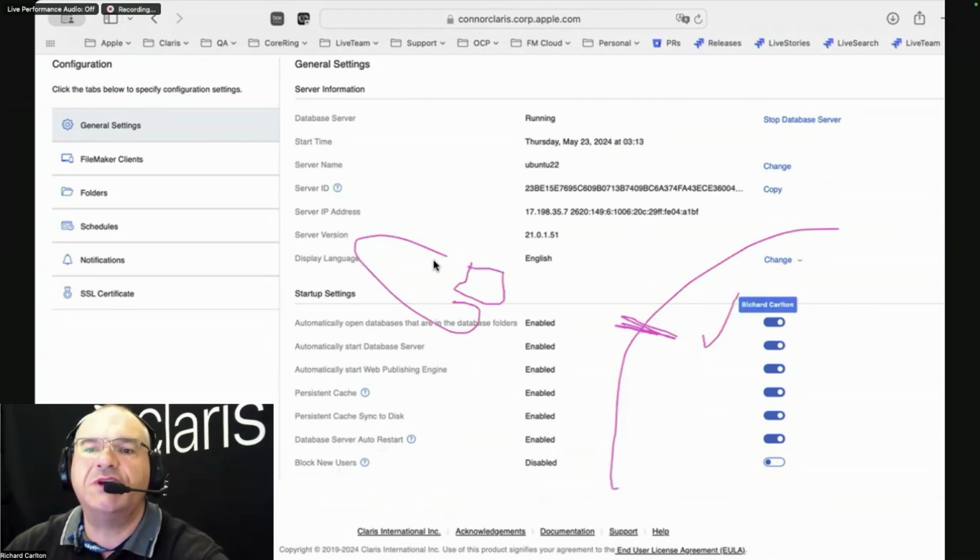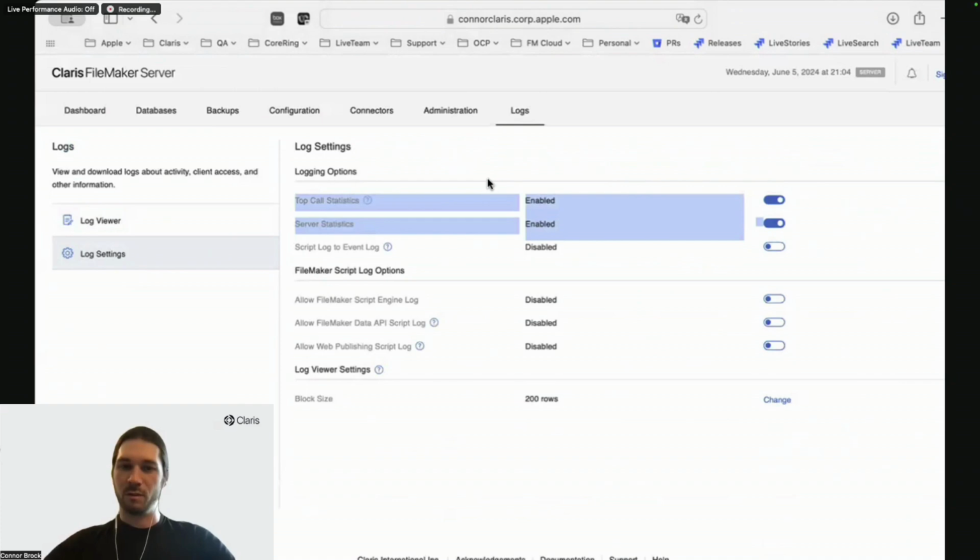I wish it could be a green checkbox. There we go. So one more thing I want to mention: these logs are on by default now. That was also something that we had requested.